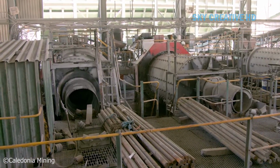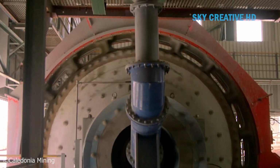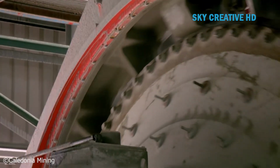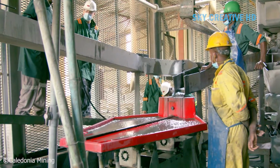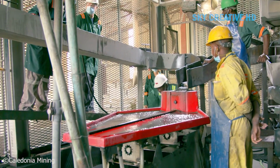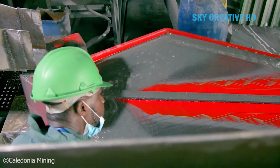The gravity separation circuit uses technology that would amaze the old prospectors. Falcon concentrators generate centrifugal forces 300 times stronger than gravity, separating gold particles weighing just micrograms from worthless material. The recovery rate? An impressive 94.7% of available gold.